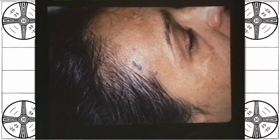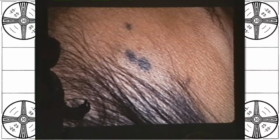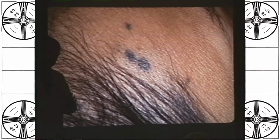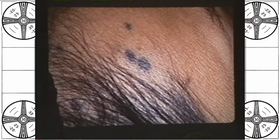Here's an individual that has multiple blue nevi, at least 5 of them here on the scalp and on the forehead. A little closer picture. Again, getting that deep blue color. That gives you a tip-off that this is a variant of a nevus called a blue nevus, but it might be worthwhile biopsying one just to confirm that.